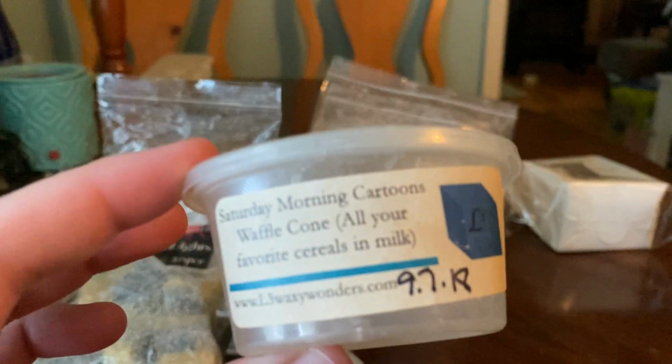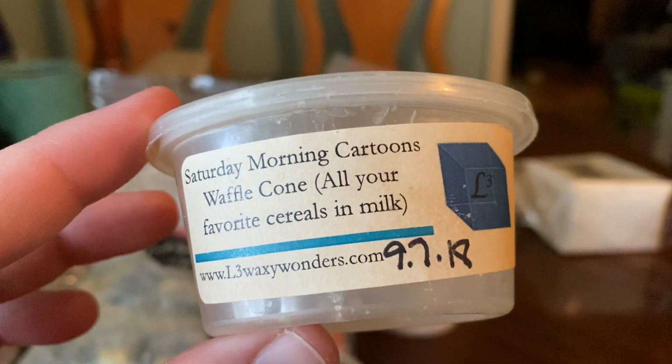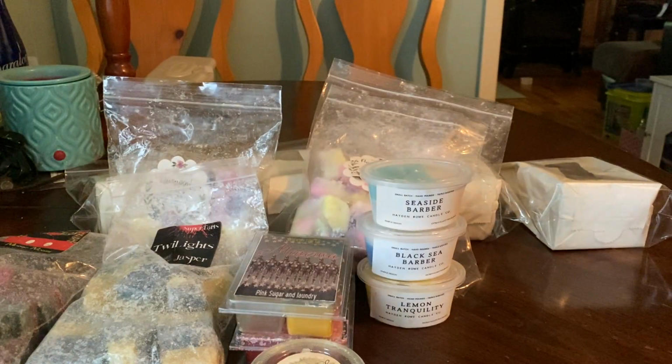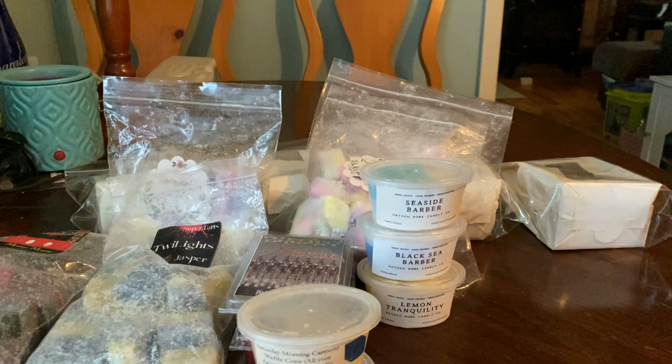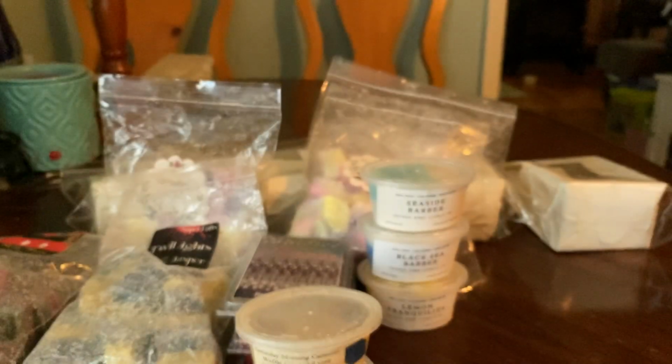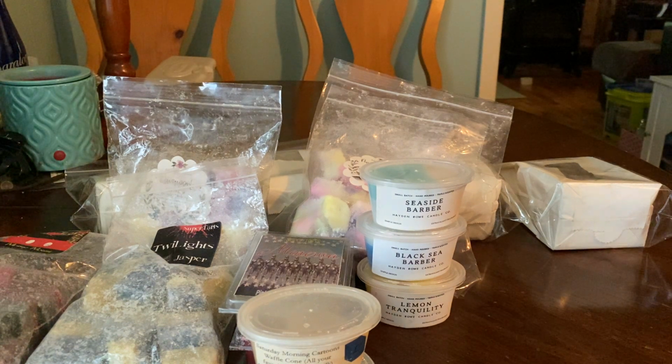All right. And then from L3, I did this Saturday Morning Cartoons Waffle Cone. It's all your favorite cereals and milk with waffle cone. This was so good. It was very heavy on the cereal, but it also had quite a bit of waffle cone in it. I really enjoyed this a lot. It performed very well, and it is 2+ years old. I finished from Hayden Row, Pressed Linen. This is real good also. I enjoyed it. It wasn't as strong as her Squeaky Clean and all those. I enjoyed it, but I probably wouldn't repurchase it.